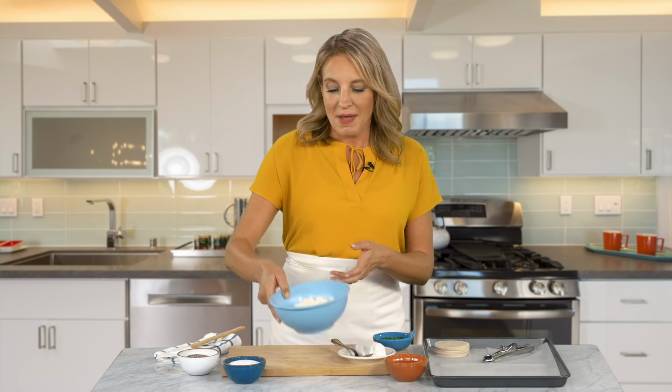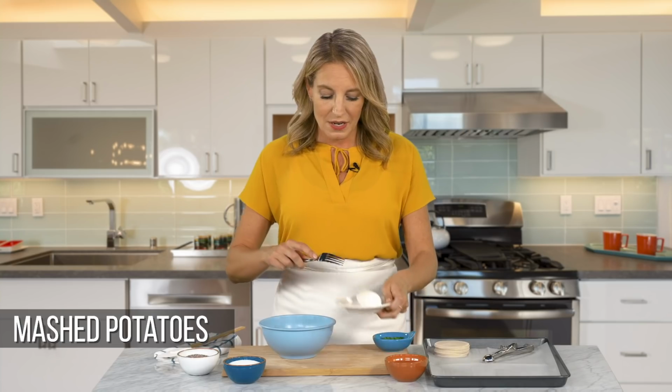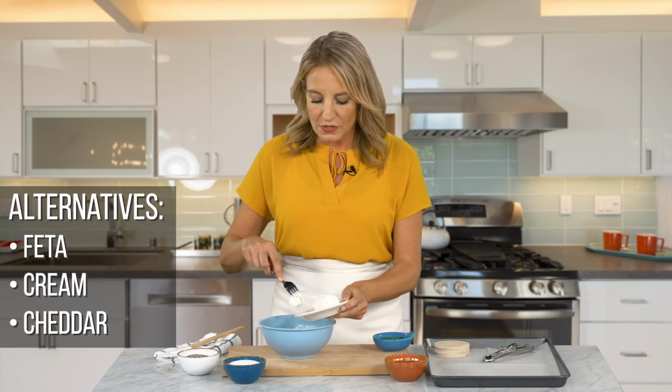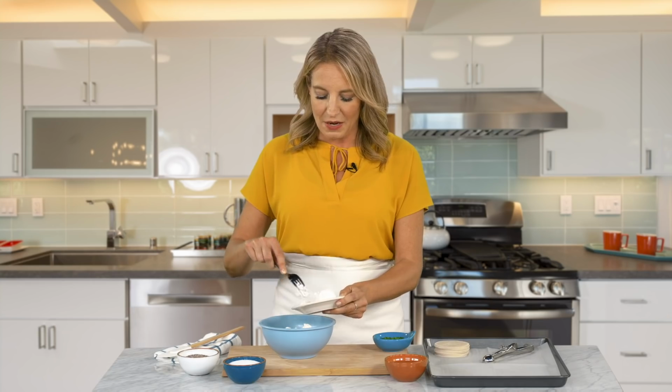All you need is some mashed potatoes. You can have some that you made yourself at home, some leftover, or you can go to the supermarket to pick some up. And we're gonna add some cheese to it. I'm using goat cheese here. You can just add a little bit crumbled like this. You could also use feta cheese, even cream cheese. Cheddar would be delicious here too. It's just to add a little bit of tang to that potato filling.